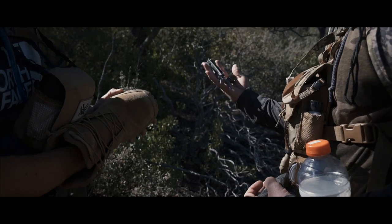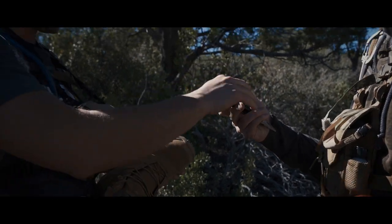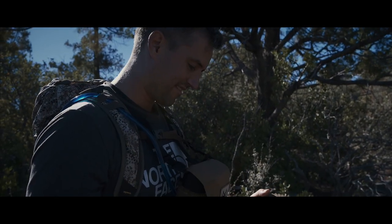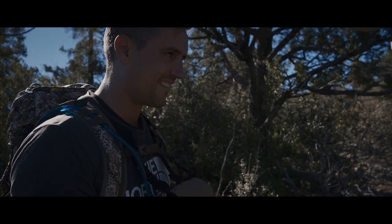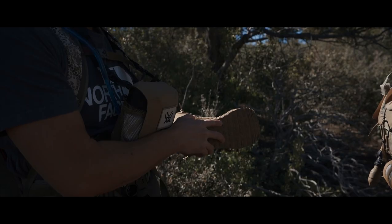You just shoved the whole head of the pliers in. No, I just pushed it. Well, push it with that. This might actually go in. See, that's just gonna go in. It's gonna puncture it. It's already punctured. Well, that didn't take long.